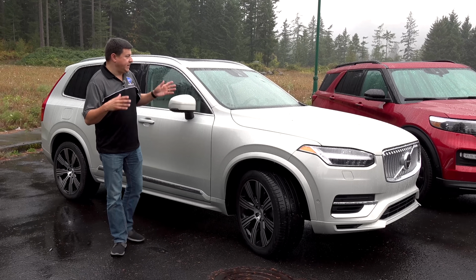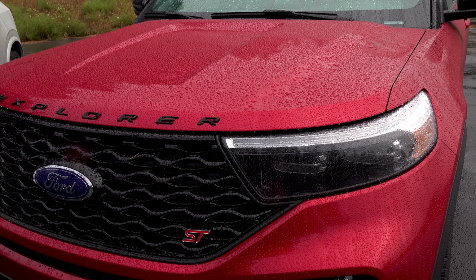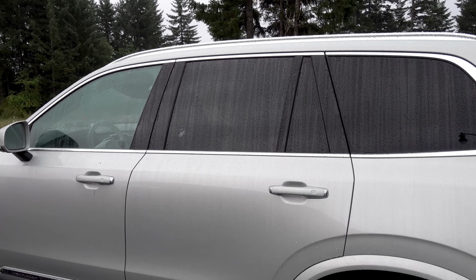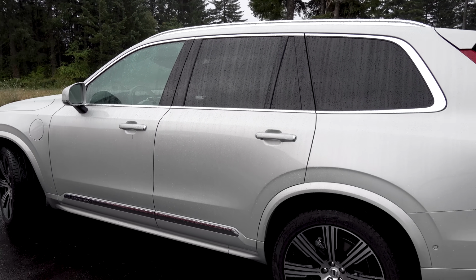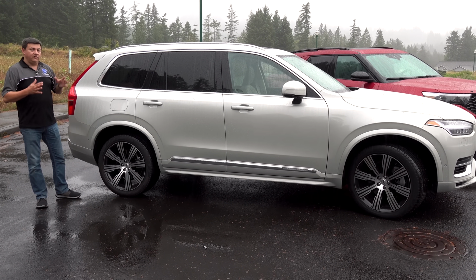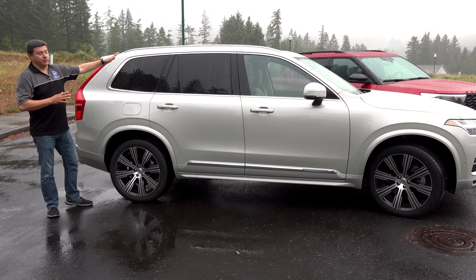It may seem crazy to be comparing these two vehicles. That Ford Explorer over there costs about $60,000 as equipped. This Volvo right here is around $80,000. This is definitely a luxury-oriented vehicle, and quite logically, this should be compared against the new Lincoln Aviator rather than the Ford Explorer. Unfortunately, Lincoln wasn't able to send us an Aviator for this particular event. We got an Explorer instead.